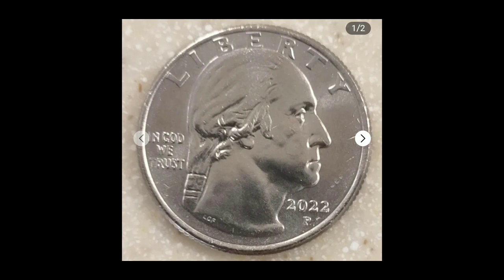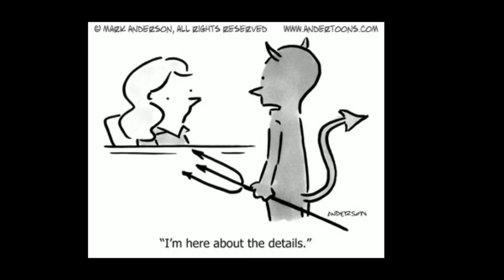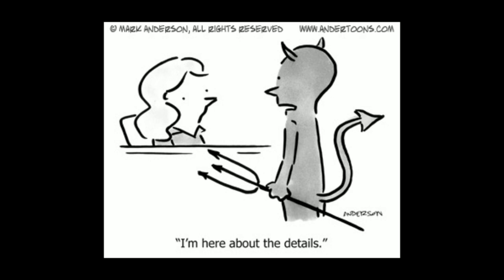George Washington's face is magnified. That represents the expansion of government. And the way in which the head has been magnified, it's starting to erase liberty, and it's shoving God to the back and turning, George Washington's face has been turned away from God. So that's it. The devil is in the detail.